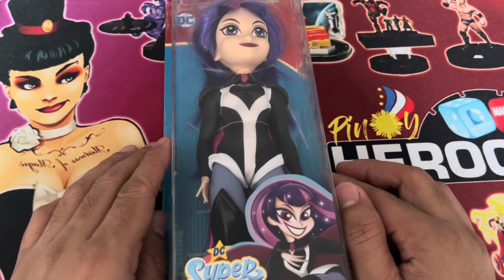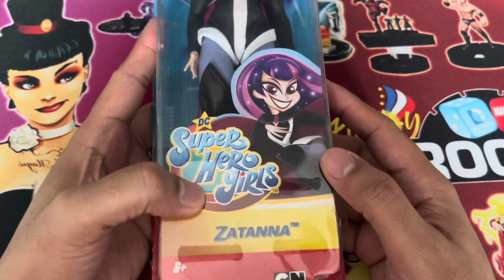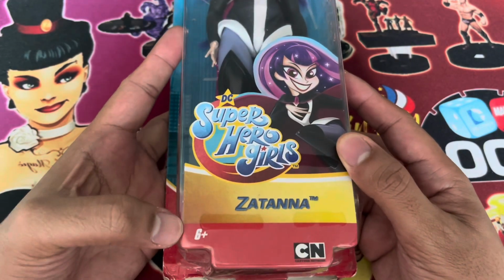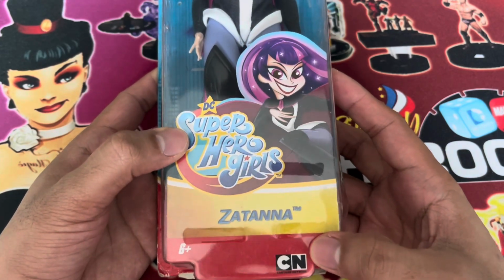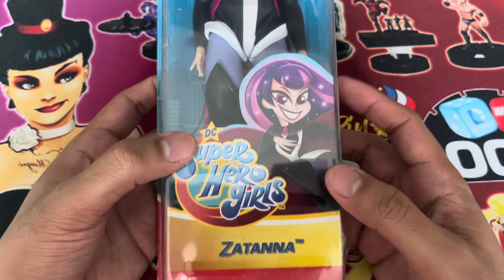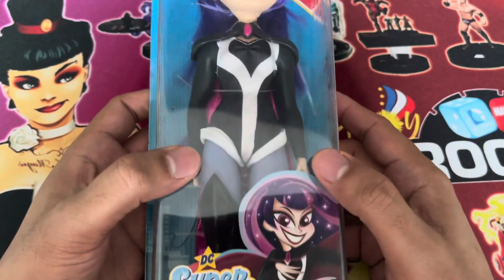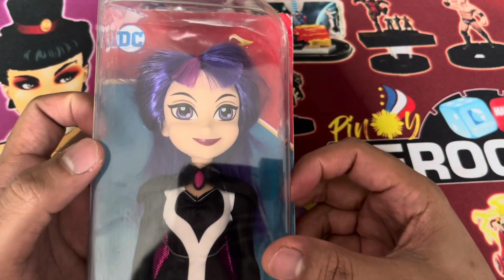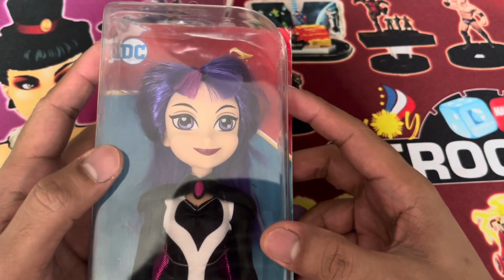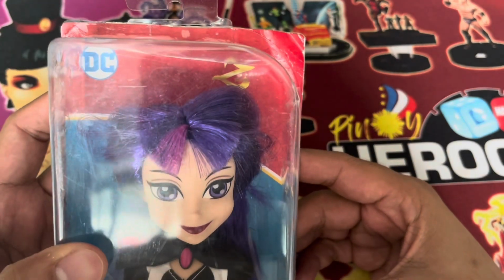Okay, so we have here Zatanna from the DC Superhero Girls series, 6 years and older, which we definitely qualify, from the Cartoon Network show. And as you can see, it's a bit cartoony. It's actually a Barbie doll variant. I try to collect Zatannas because I have a shrine of Zatanna in my shelf. So this is a welcome addition.